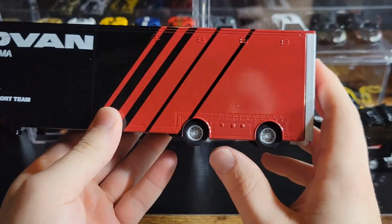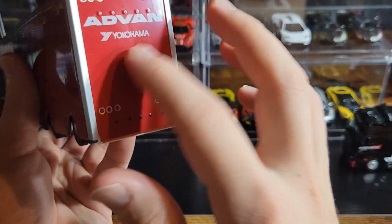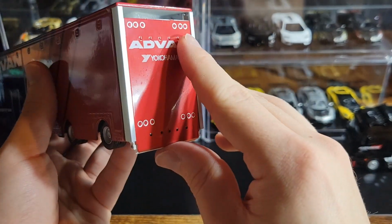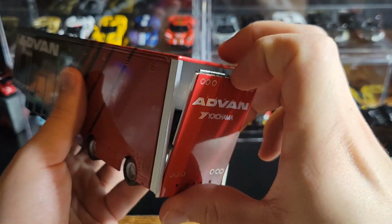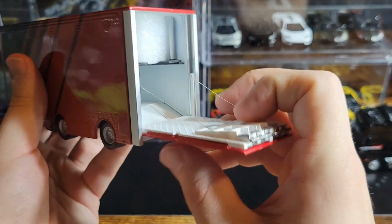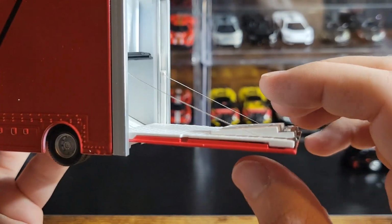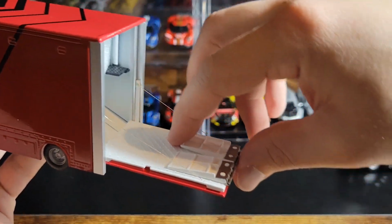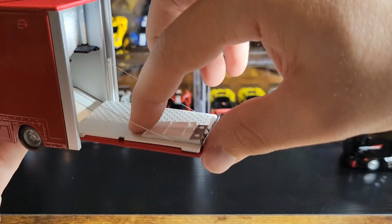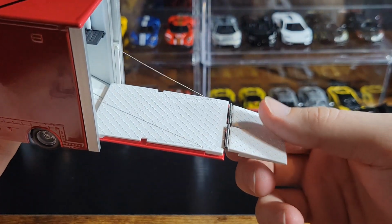And then the only other feature this really has, which I guess is a pretty big feature, is this back end right here. If you slide it down just ever so slightly, just so these little hinges miss the roof panel, it folds down. And then it also has these metal wire supports right here, which is really cool. So the whole thing drops down, and then it has these little ramp feet at the end that also fold down. So you can drive a car into here and store it or whatever.